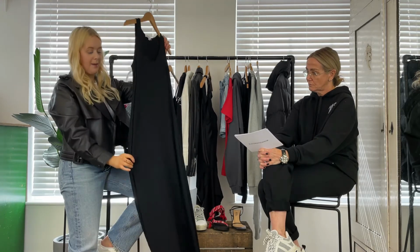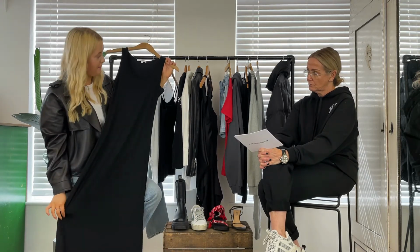Another basic piece is this maxi dress, which is amazing. And this, honestly, I think will go with everything on this rail. It is perfect for summer casual wear. It's perfect for dressing up. It's perfect for layering, for wearing on its own. You can literally do it. The possibilities are endless. They are. And that's a great piece.